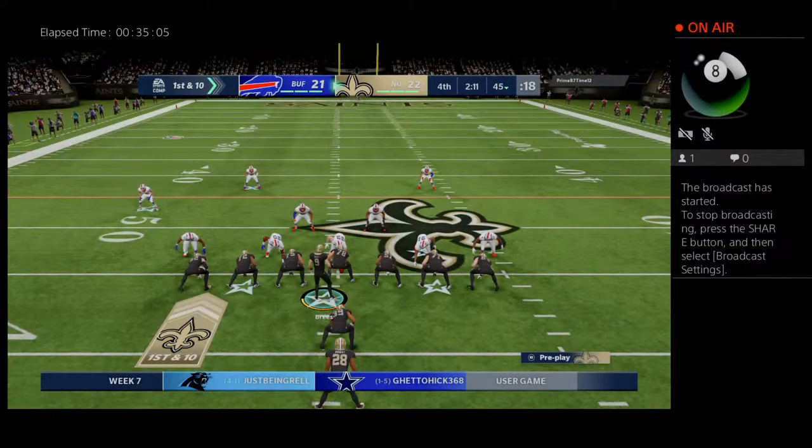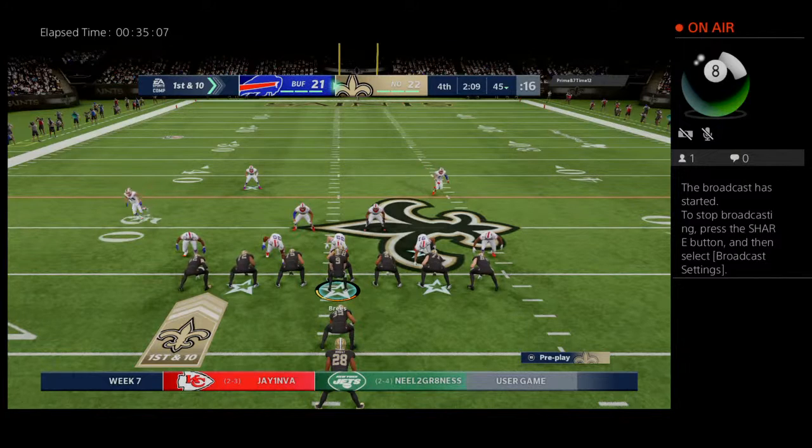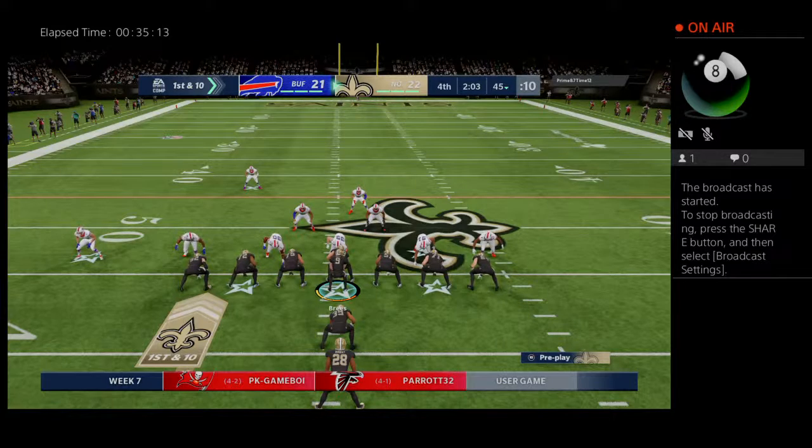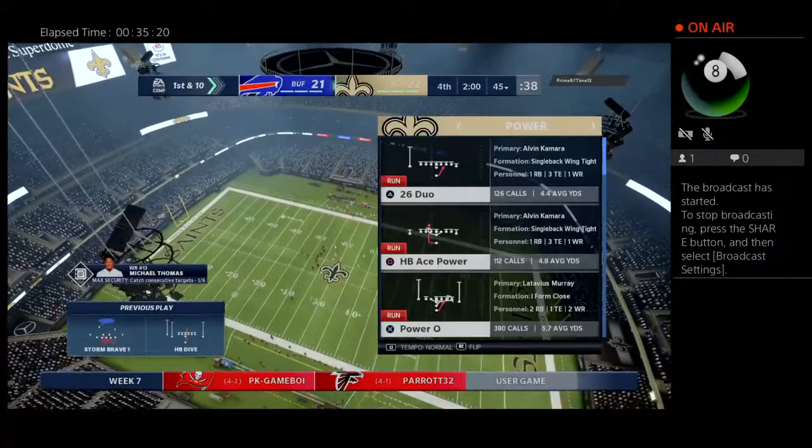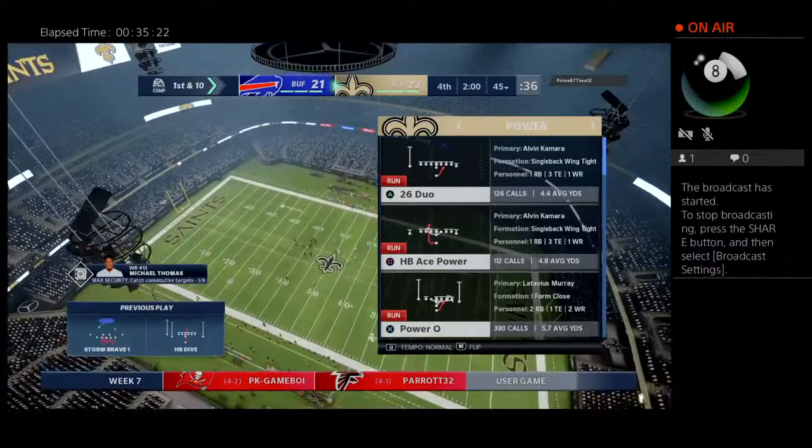A new set of downs. Clock continues to move. No better way to close out a game than to tap those mastodons you have up front and say, guys, keep pounding them. Let's keep the ball, keep their offense on the sidelines, and let's close this one out. 4th quarter, 2 minutes on the clock in a tight 1-point game.